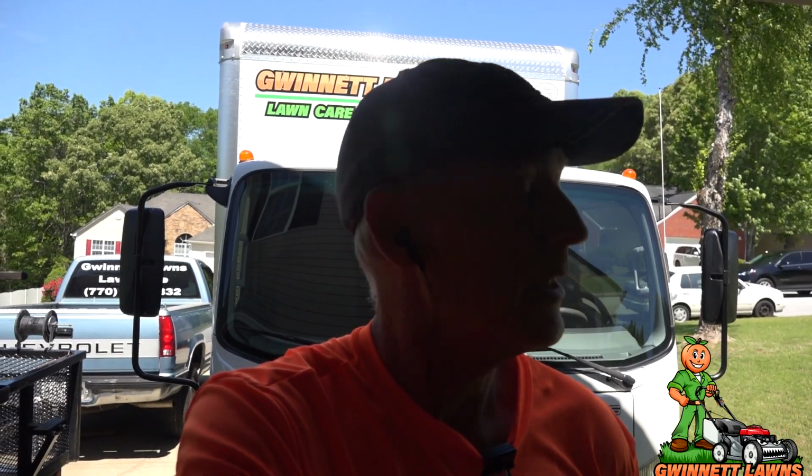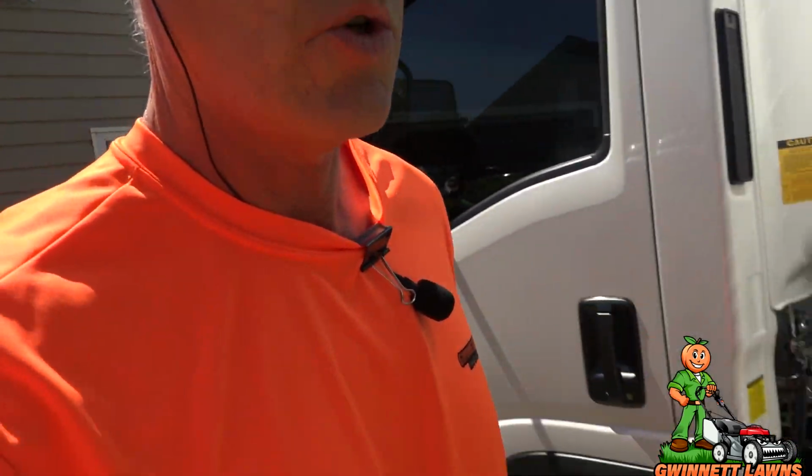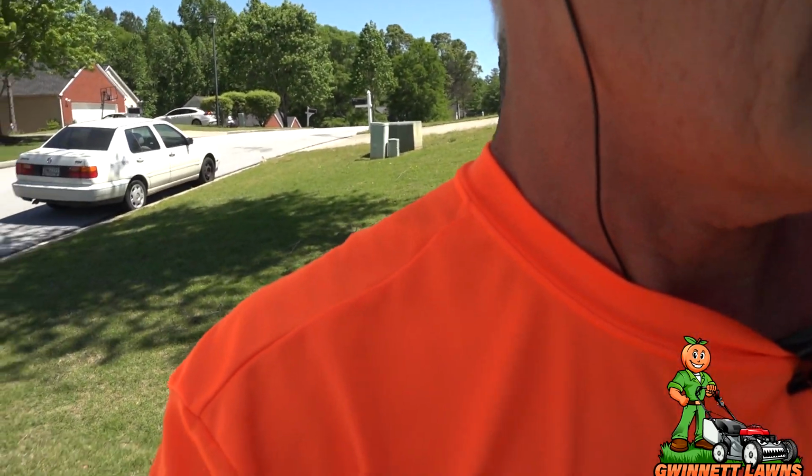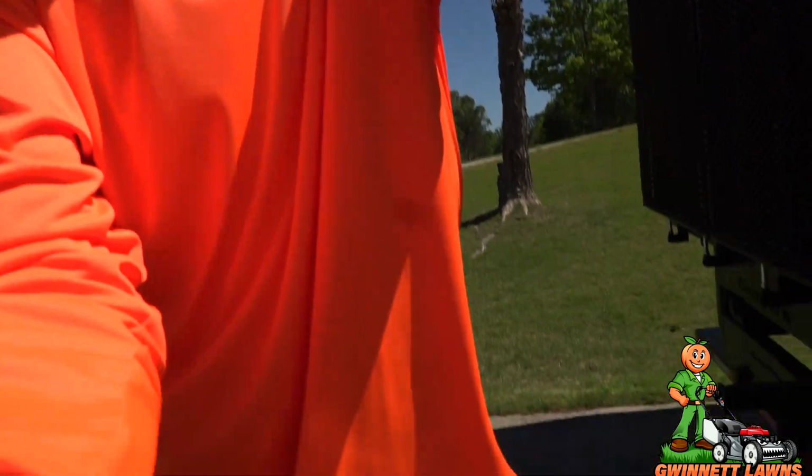So my plan was to get a 48-inch and a 36-inch Trim Star. That has changed. I actually bought a brand new mower today. Let me show you what it is. It's not the 48-inch Trim Star. Nope. What I got was, hold on, let me put this gate down.